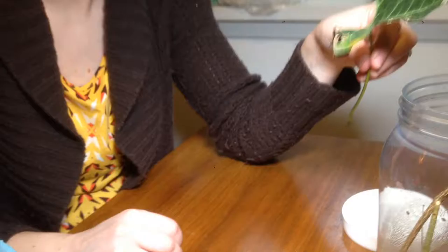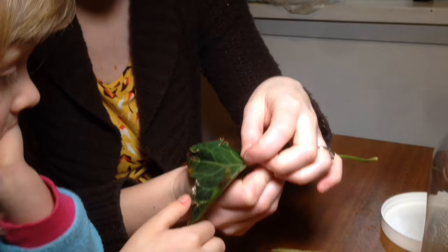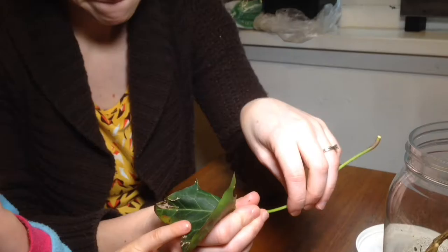So, stick bugs are called herbivores. Do you know what that means? No. It means they only eat plants. And you can see that they eat ivy. That's what's in here. You see how they've kind of chewed at this leaf? They sit on the edge of the leaf and they go num num num num. Ivy leaves feel cool. Mm-hmm.